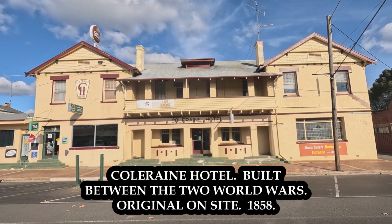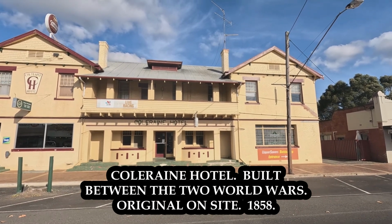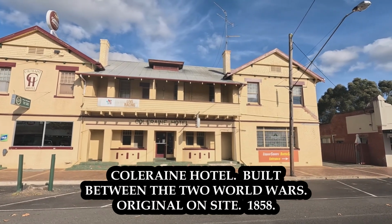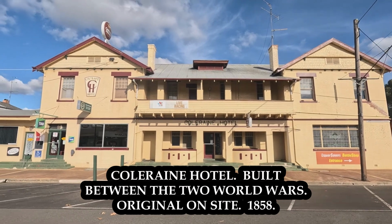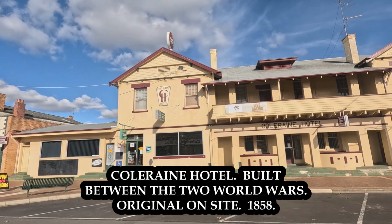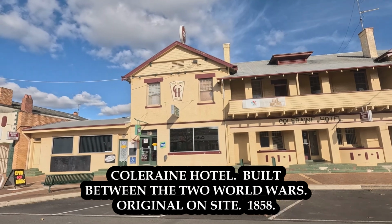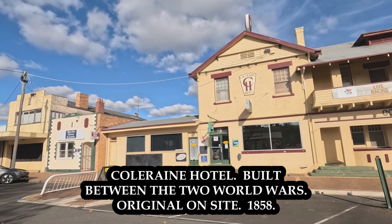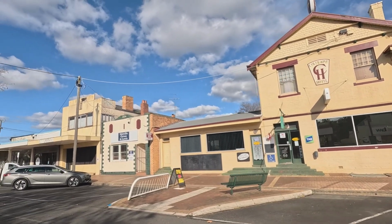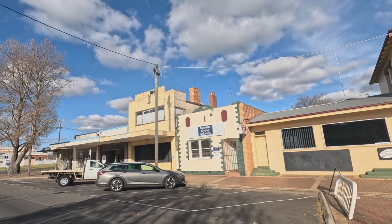It has in the windows a lead light, although this one has clearly been damaged in front of us now because it's stainless steel or aluminium with a more modern window. So these are fairly ordinary looking shops here.